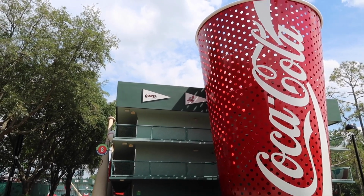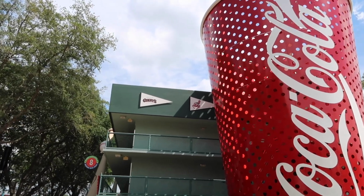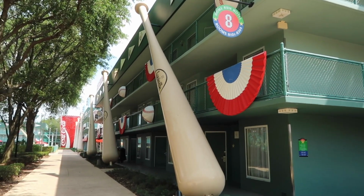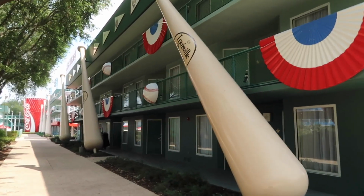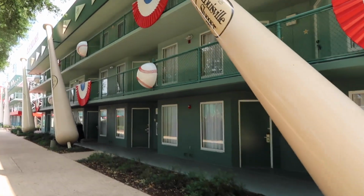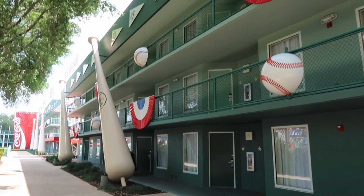But they do have old school baseball logos here. The Giants, that's old school. They have the Cleveland Indians, that's old school. They might have missed it on the stairwell, but they do have Louisville Sluggers, the bats, along the thing. Maybe that's why it's a Coke cup too, because they have baseball and bats over here too.